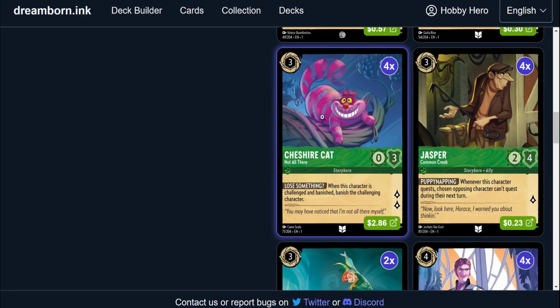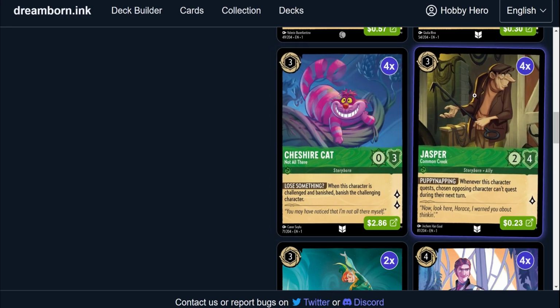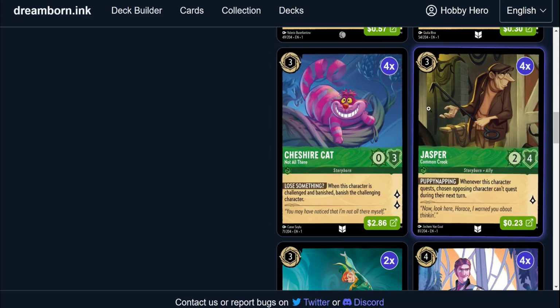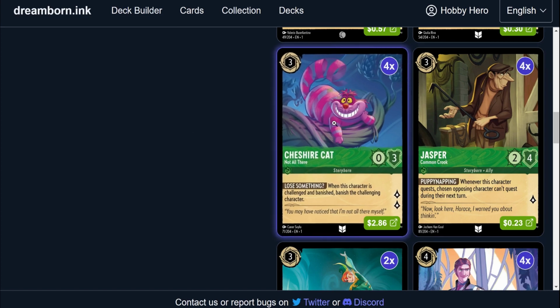Running 4 of Cheshire Cat and 4 of Jasper in that 3-drop spot. Both of these cards early on, I think, were very popular for Emerald. I think both of them have kind of fallen out of favor here recently. Cheshire Cat, on paper, looks very good and can set up some really awkward trades for your opponent, especially if you're seeing a lot of Ruby Amethyst control. Nothing really trades favorably in that deck with the Cheshire Cat, which is nice.